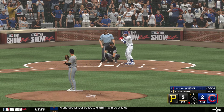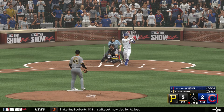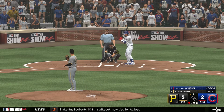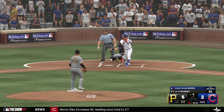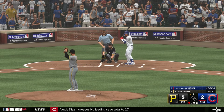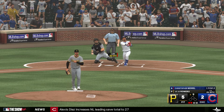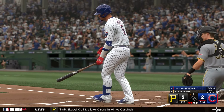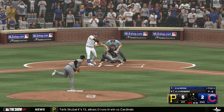Swings and misses at the first pitch. 0-1. Can't catch up to the sinker. 0-2. Fouls off the slider. Strikes him out with the changeup. We're one out away from passing the Cubs in the standings. Ryan Noda, last hope for the Cubs.